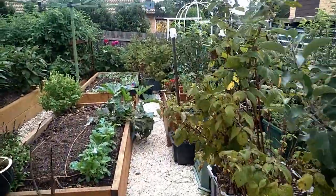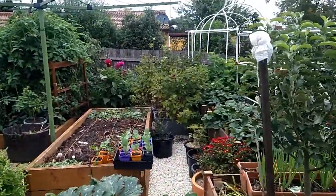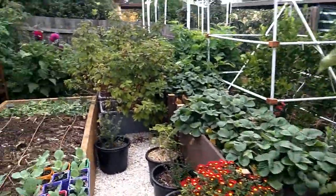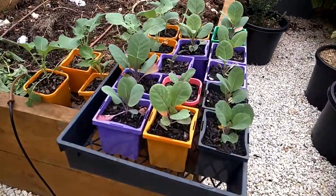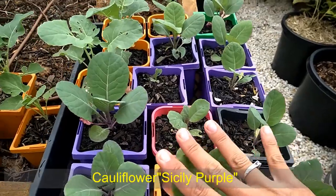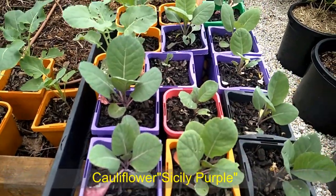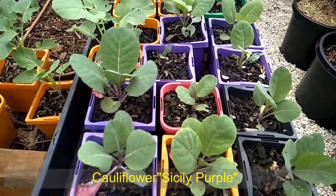So come on here, let me give you the visual of the colors in my yard. Alright, so in here I got two types. This, you can see they look a little bit more purplish like this. This is the purple cauliflower. Now this variety I haven't grown before, so it can be very interesting.